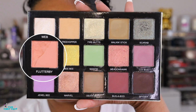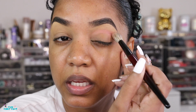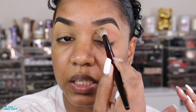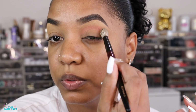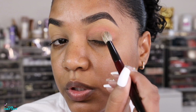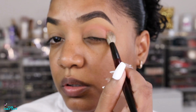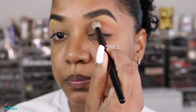Now that you've seen the swatches and you have an idea of how these look on my skin, let's go ahead and give you 2.5 looks from this palette. Okay, so we're gonna start out with the shade Flutterby, which is the matte coral shade, and we're just gonna buff that in the crease area with a large blending brush. This is the Sonia G Detail Pro Brush. And we're just gonna buff that in windshield wiper motions just to get a nice wash of color. That color is actually pretty intense, wow. And we're just gonna pull a little bit of that out to the outer crease area and outer V, and just blend it lightly upwards to the brow bone.